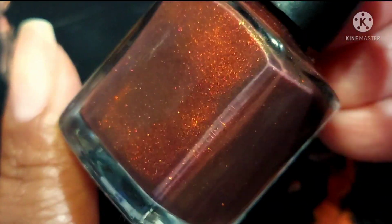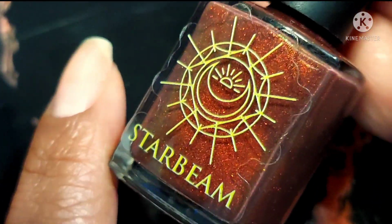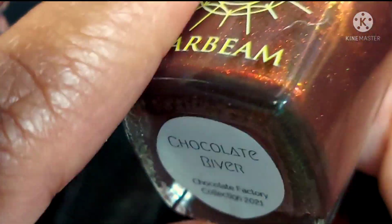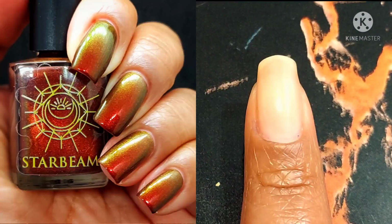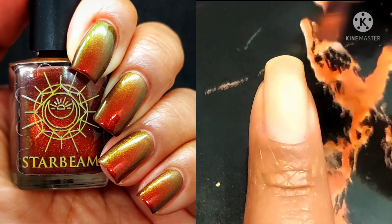This one is a chocolatey brown base packed with red to gold to green shimmer. And I am just so excited about it because I feel like this is another one of those polishes that falls into my autumn category because it just looks so good and so shifty.